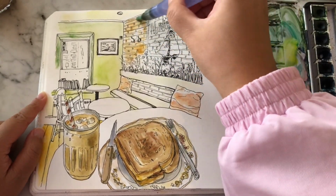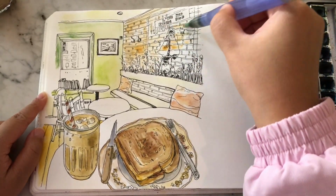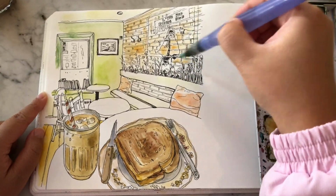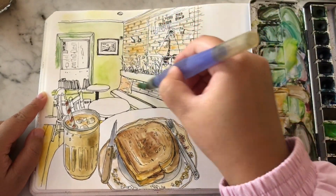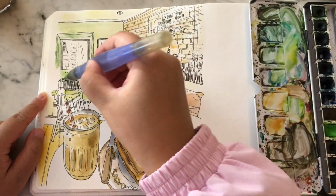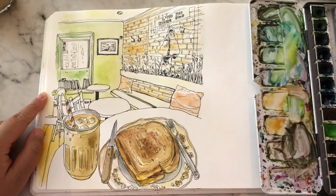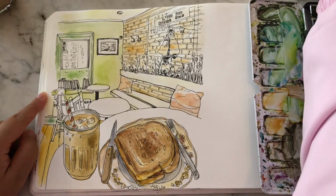And loosely punching in the colors for the brick wall there. Just use a leftover mix of orange and burnt sienna in that area, and pretty watery. For the first layer I'm keeping everything light and watery, so it's easier to show contrast later with more intense colors on top.